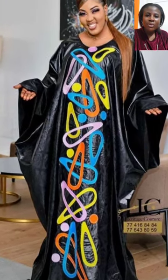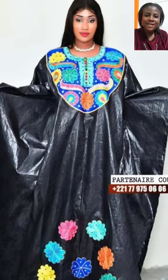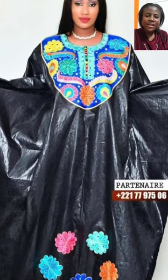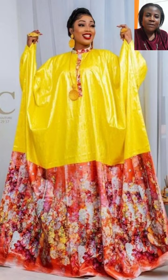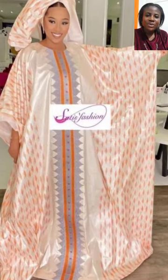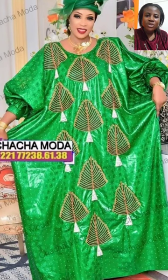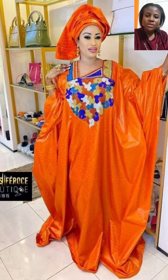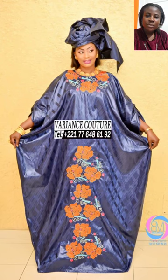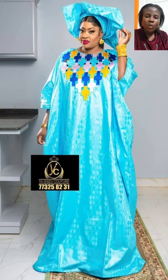Hello beautiful people, hello fashionistas, welcome again to Fashion Design Ideas, where I bring together a combination of Bazin embroidering bubu styles for beautiful and amazing women, which is a combination of grand bubu styles and the other bubu styles for beautiful women, which is colorfully designed by African fashion designers, especially from West Africa.